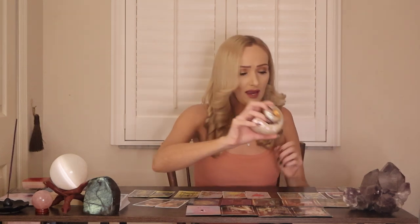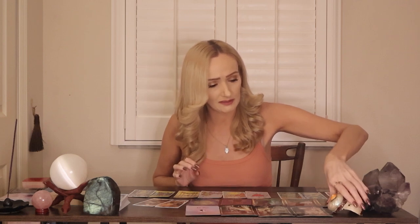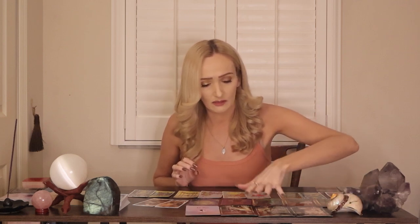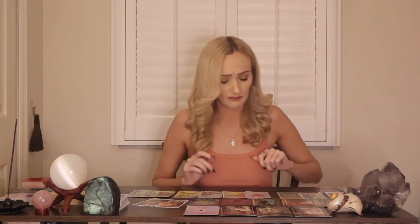Hi, pile 1. If you chose this shell, pile 1, this is your reading, and we are looking at one of your most significant past lives. Taking a little look in the Akashic records here. I'm definitely seeing some patterns right here in the cards that I just laid out for you, pile 1. So let's go ahead and get right into it.